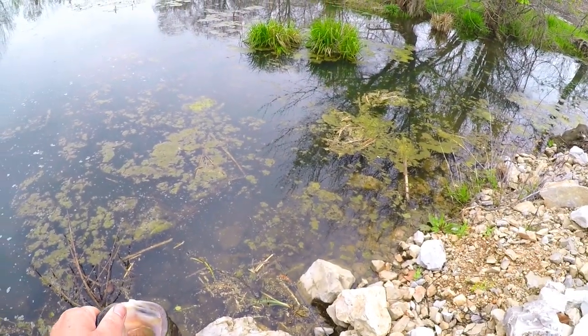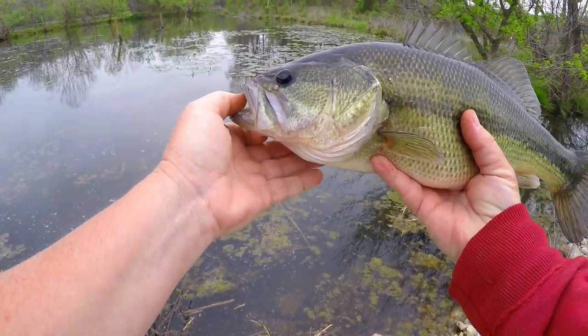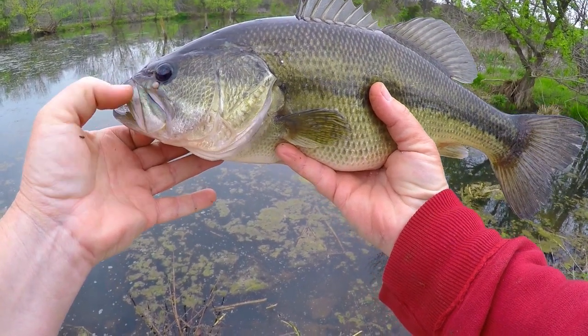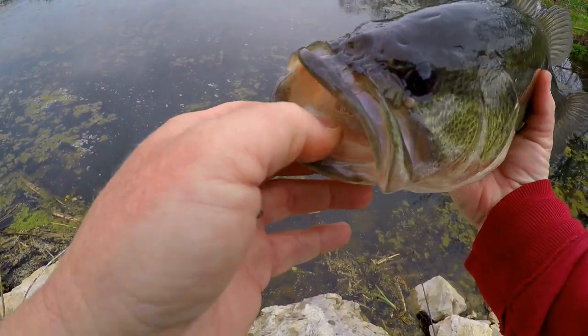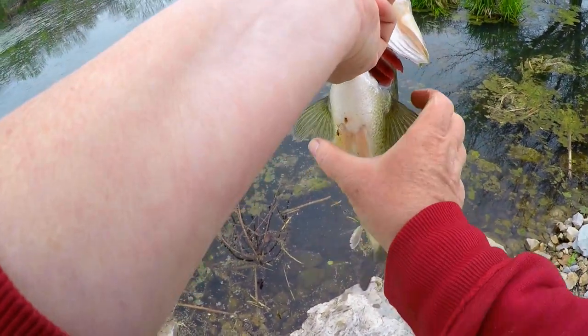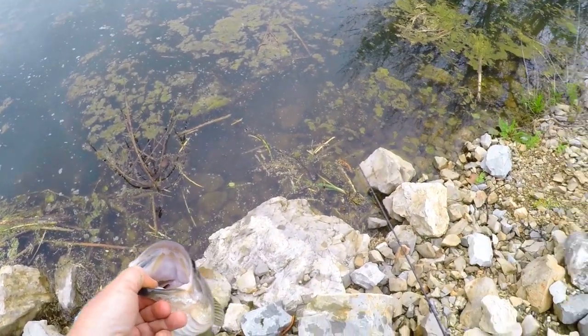Back behind dam three. There we go, folks. Real pretty. So healthy. These guys, super healthy, nice and fat. Pre-spawn. Say adios.